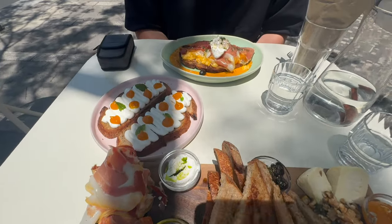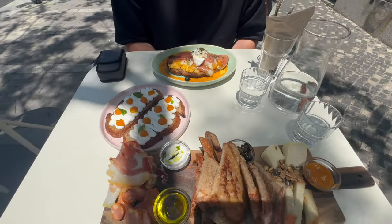We immediately got a table. We got this toasted sourdough bread, and they had homemade cream cheese. I have never had in my entire life homemade cream cheese. It was so good. And then it was combined with pumpkin jam. This combination of cream cheese and pumpkin jam, I'm obsessed with this. I've never heard of it before. I love it so much.